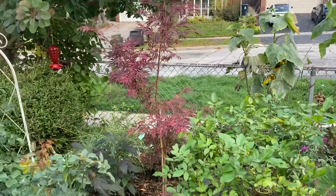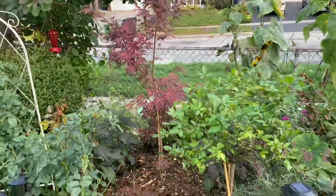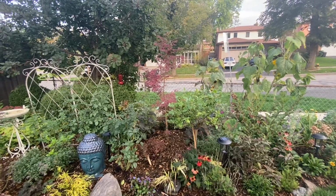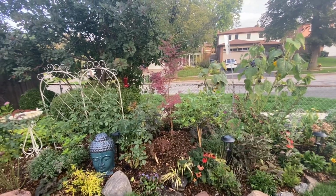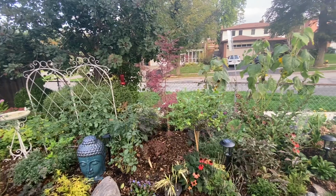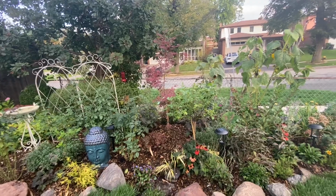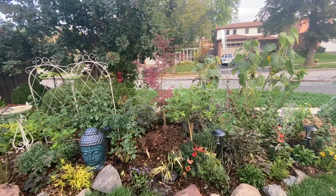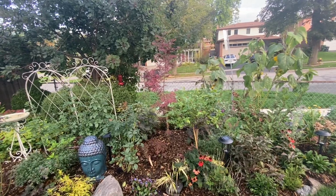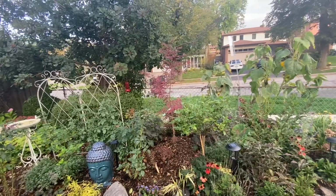So here it is. The Little Ann Jewel Japanese maple is in the ground, and it's really looking nice in the spot. As I show you from a little bit of a distance, it does add so much height, texture, color, the lacy effect, and most importantly, I just love this play of color amongst all of these other textures and colors that are in this garden. I am very pleased with how this looks in this bed, and honestly, I am so happy that I made this choice and put this tree in this spot, because I'm going to enjoy it a lot in this bed.